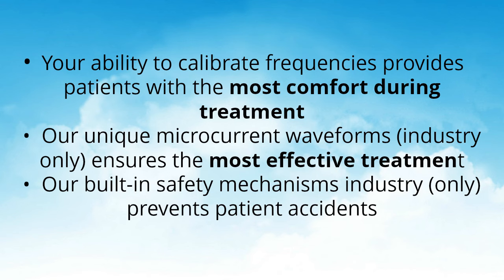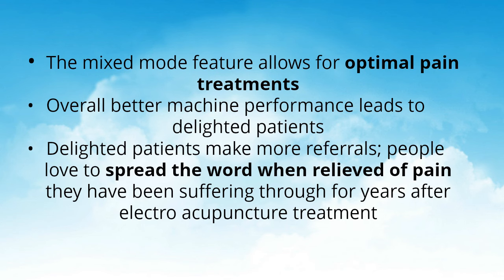The mixed mode feature allows for optimal pain treatments. Overall better machine performance leads to delighted patients. Delighted patients make more referrals. People love to spread the word when relieved of pain that they have been suffering through for years.